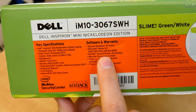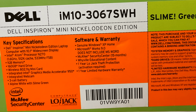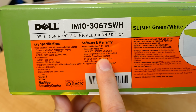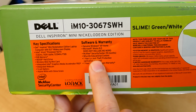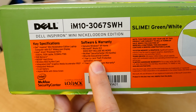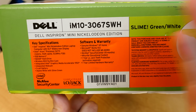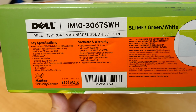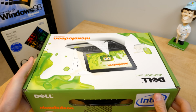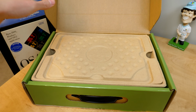You've got McAfee Security Center. That is not on here though. It has been removed, though I'm not complaining. You've got Yville educational content, which is like an educational site for kids. You've got 1 year of LoJack theft protection, which is a theft protection and location tracking thing if you lose your laptop or if it gets stolen. And you of course have a 1 year limited warranty. So let's go ahead and open this thing up and see what Dell and Nickelodeon has to offer.